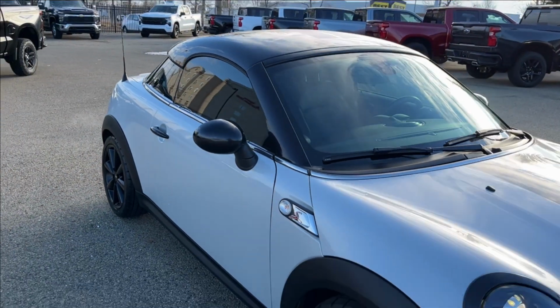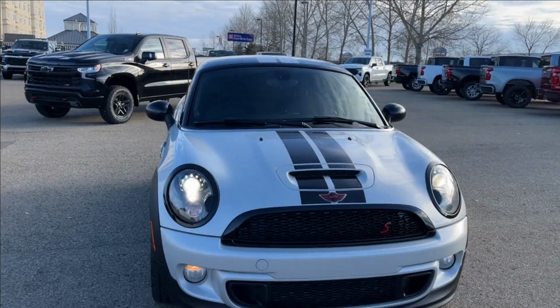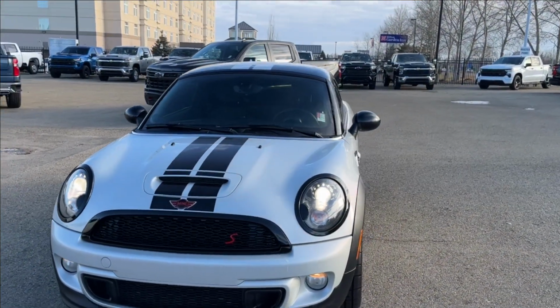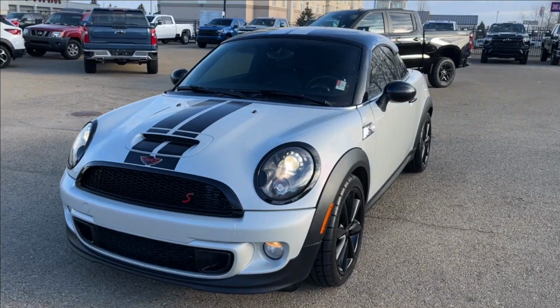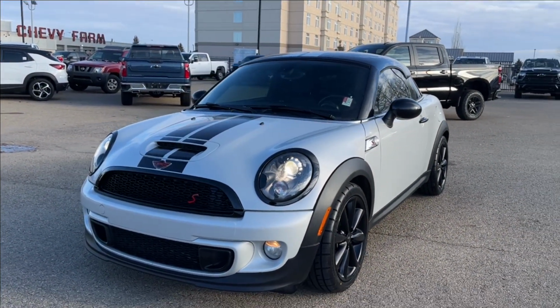Well, thank you so much for tuning in today. I mean, this quick review on this 2012 Mini Cooper Coupe S. It comes equipped with a 1.6 liter 4-cylinder engine, as well as racing stripes. You're gonna have cruise control, Harman Kardon speakers, carbon fiber trim, and so much more.